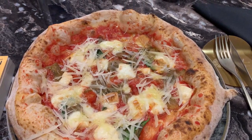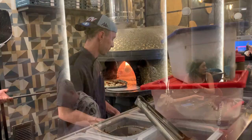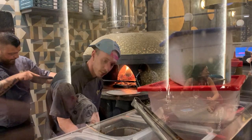For dinner you can arrive as early as 7 p.m. and it's a pretty huge place, so you can probably get a table without booking or wait a little bit and get a table, but of course booking is always recommended.